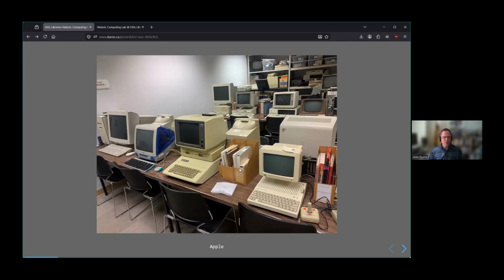We do collect software and documentation, but I will say we don't do a great job of it. That's very much a work in progress in terms of cataloging it and kind of identifying, just organizing it in general. It's a huge job, and the lab is not super well resourced, I guess you could say, in terms of person power. And I can talk a little bit more about that as we move through the tour.